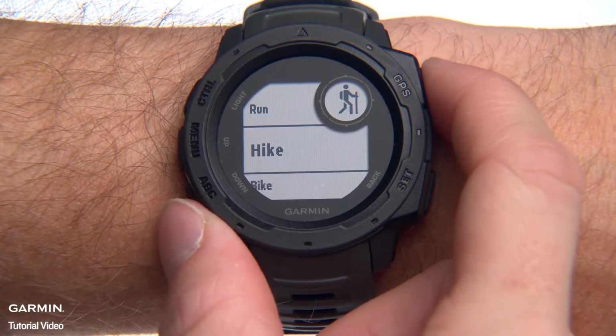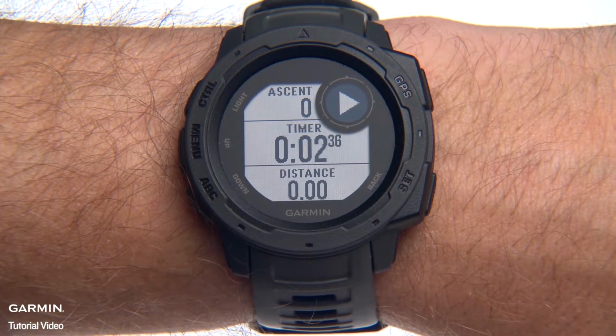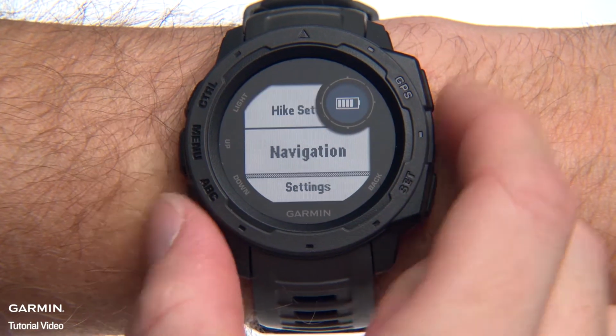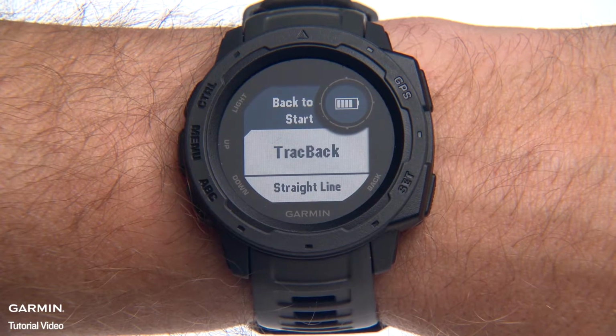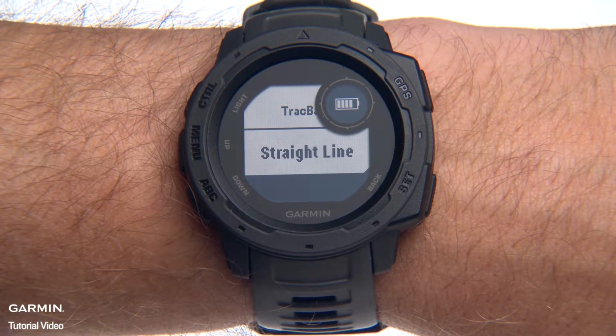For example, start a hike activity from the Activities list. When you're ready to head back, select Navigation from the main menu. Then Back to Start. Choose Track Back to retrace your path back the way you came. Or select Straight Line to take the most direct route back.